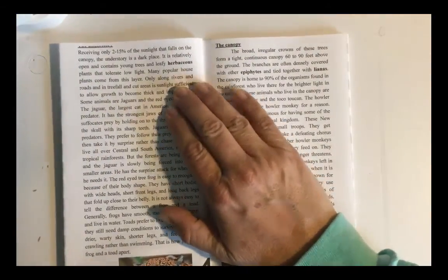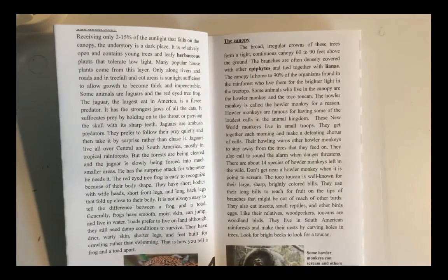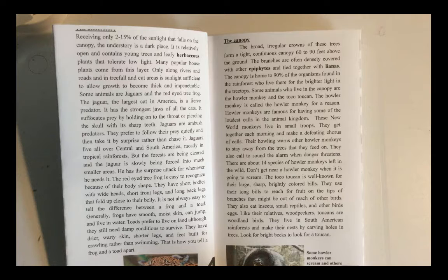The understory. Receiving only 2 to 15% of the sunlight that falls on the canopy, the understory is a dark place. It is relatively open and contains young trees and leafy herbaceous plants that tolerate low light. Many popular houseplants come from this layer. Only along rivers and roads and in tree fall and cut areas is sunlight sufficient to allow growth to become thick and impenetrable. Some animals are jaguars and the red-eyed tree frog.